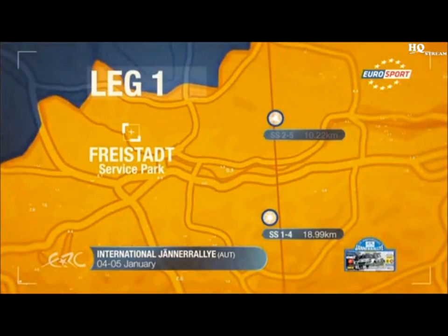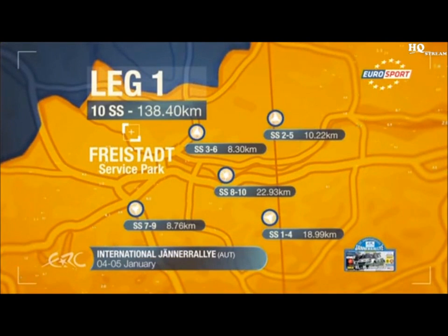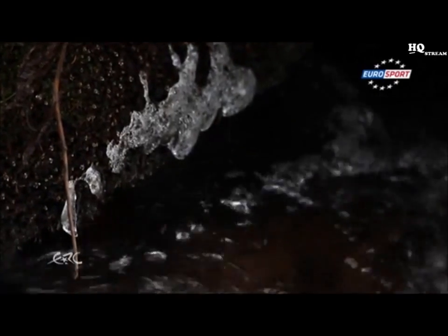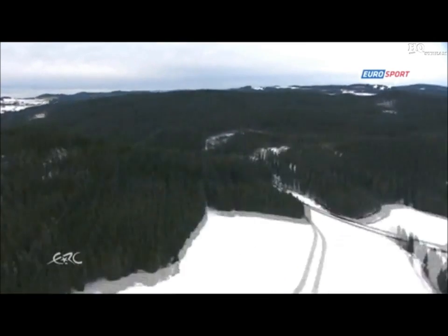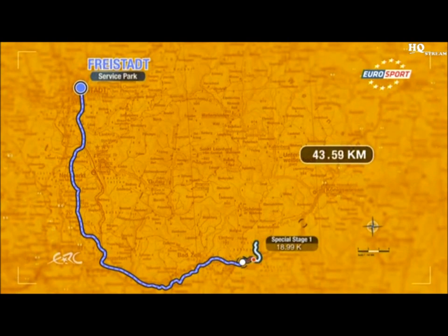Here's a look then at the route for leg 1. 10 special stages around Freistadt. A loop of 3 repeated twice, followed by a loop of 2 repeated twice. Partly cloudy, but with low temperatures early on, and possibly in the evening too, as the stages run towards and into the darkness. Early morning then in Freistadt, temperatures above 0 degrees C, but road conditions extremely tricky. Lots of parts of the road are covered with ice.